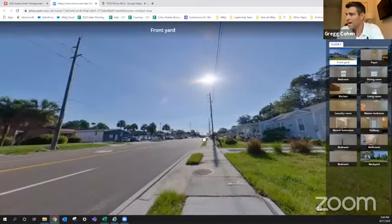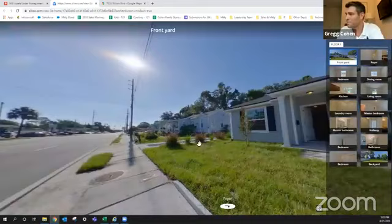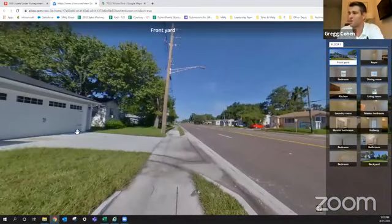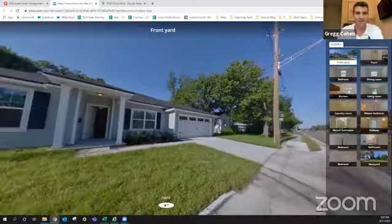Okay, as I turn around here, you're going to see that this street's a little bit busier, right? This is San Juan. It's a little bit busier, right? Now let's talk about a busier road. All right, let me stop the share there.